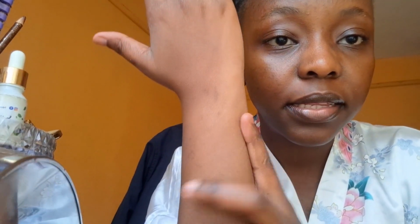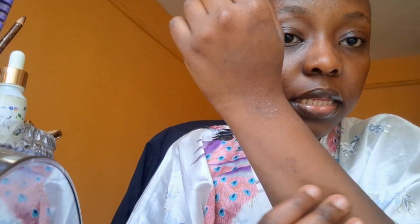And as you can see, if you remember when I first started, was it in this vlog, but I used to have some henna burn marks like this. This is a remainder of the henna burn marks that are fading. I had them on both hands. As you can see, it was so bad. These are the burn marks.